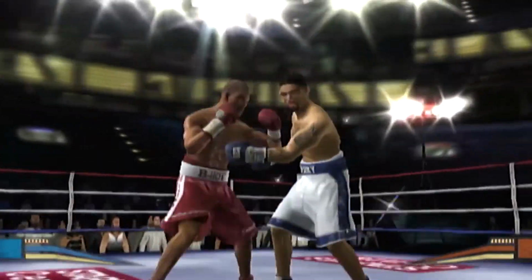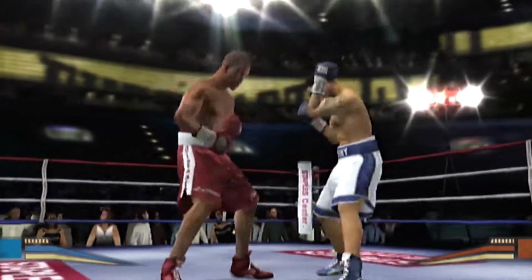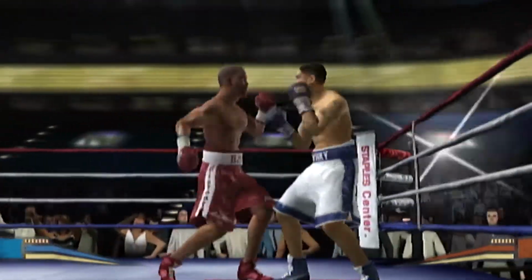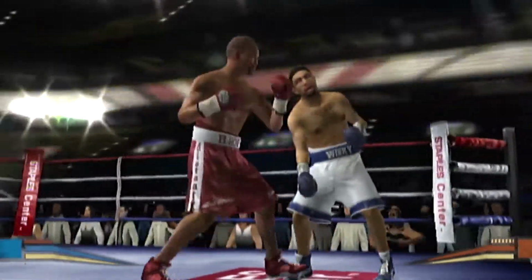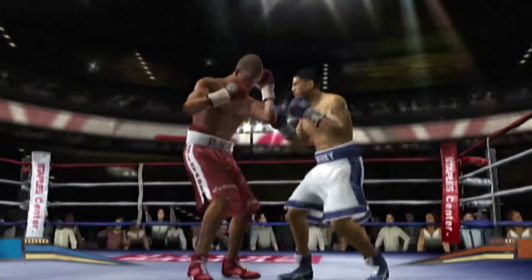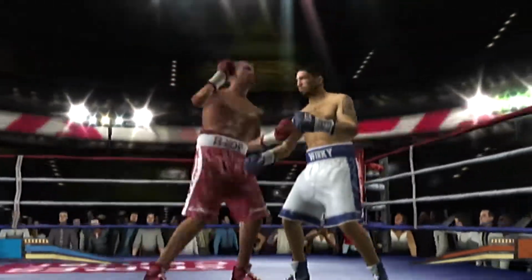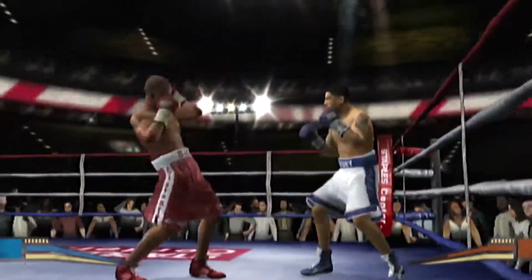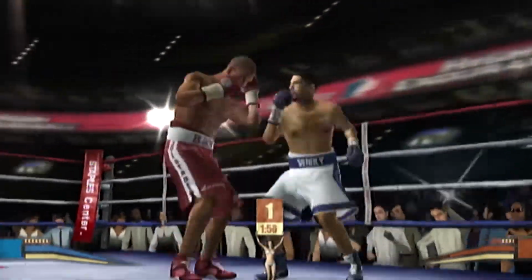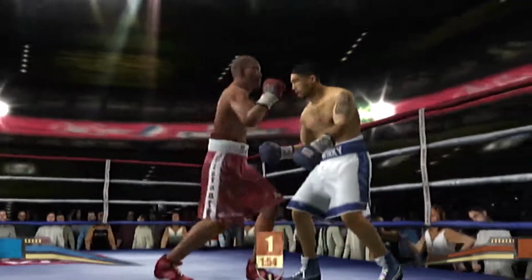Bernard's taken away that shot to the ribs. Big three-punch combination. Bernard's flashed the leather. He throws a vicious three-punch combination. Great block by Hopkins. He needs to cover up at the end of his punches or he's going to get tagged all day.